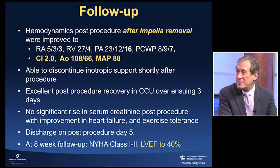You know, Jeff, this really validates the message from the PROTECT II trial, because this was a PROTECT patient, and complete revascularization. So the more you revascularize, the better the long-term outcome. And also, we saw gratifying improvements in ventricular function. So I think that when you completely revascularize, you can see a significant improvement in ejection fraction.